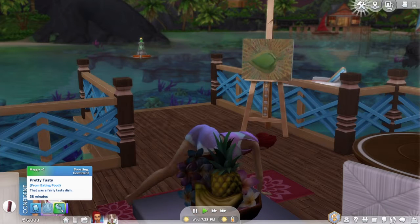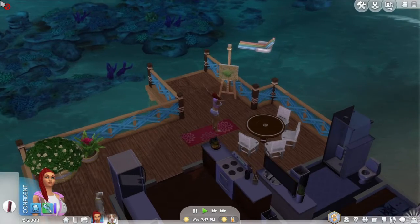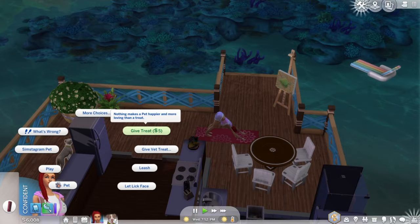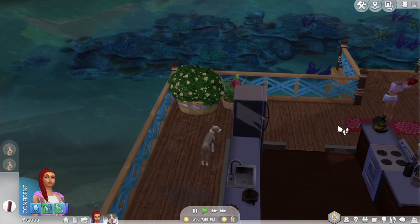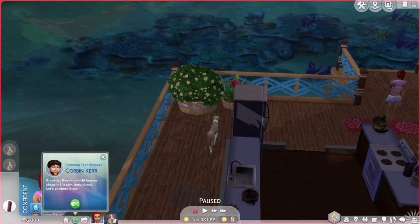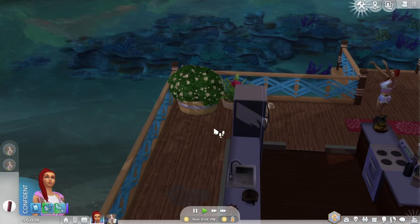I think she's gonna fall. Let's see, she might not fall. She might keep herself together. Oh, Mango's cone came out. Yay! And the dog peed. Corbin. No. Oh, you're going to sleep. I'm sorry.